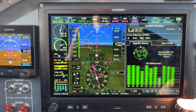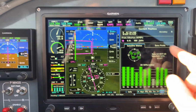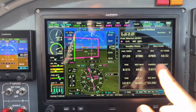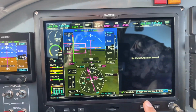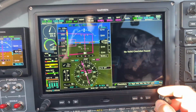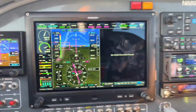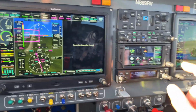And info data, satellite info, which satellites I'm seeing, and some of the data fields. There's no checklist on this SIM card. I believe this is my PFD2 SIM card. I need to move the checklist onto there. I have two sets of SIM cards, PFD1 and PFD2, and MFD1 and MFD2, and I swap them.